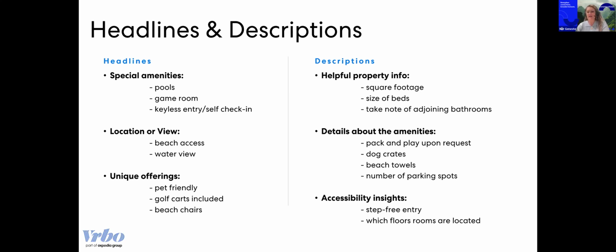For the description, travelers are going to heavily rely on what you have input in there so they can learn as much as possible about the property. The more they learn, the more comfortable they're going to get with feeling about booking your property versus another. So make sure you include helpful property information like square footage, the size or type of bed, if the particular room they're going to be staying in has an adjoining bathroom, or which rooms go to which bathrooms. Especially if you're dealing with larger properties, this can be very important when people are deciding whether the layout is going to work for them and how they split the residence.